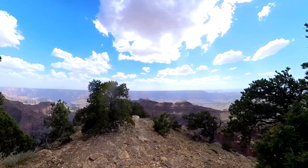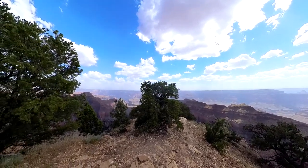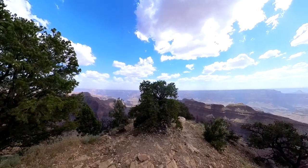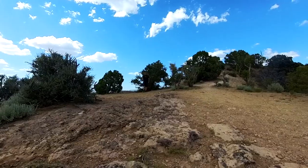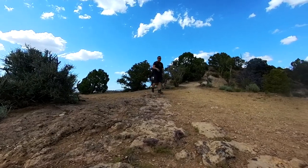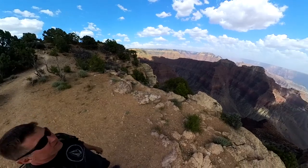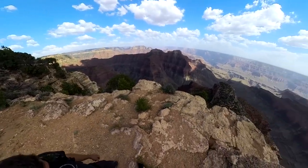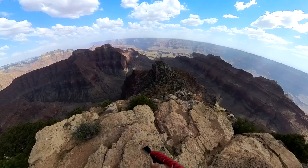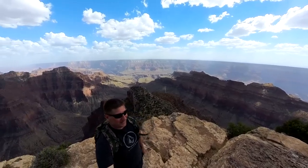All right, we are at Point Sublime, the only people here. And this is incredible. Looking way down in that direction, you can actually see the Colorado River. Now this is how you do Sublime Point. Look at that view. Oh my goodness. Wow. That is incredible. Look at this.